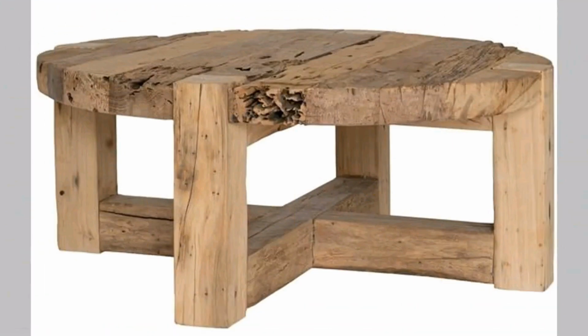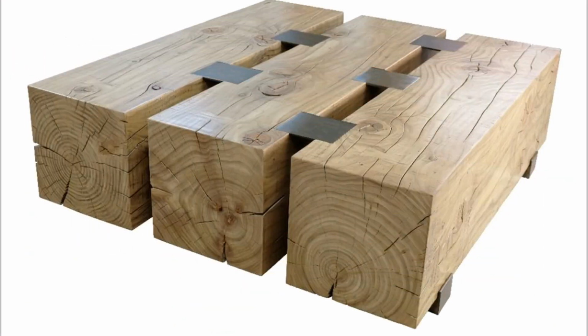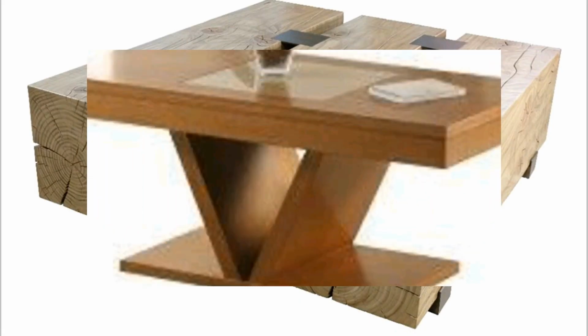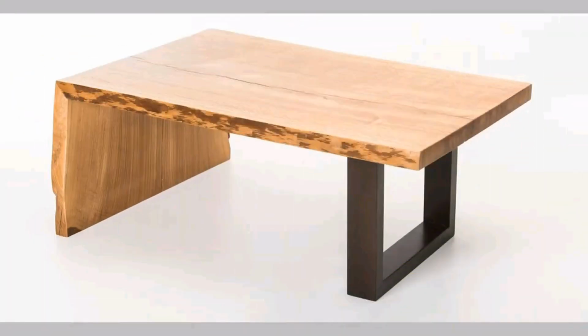The beauty of wood lies in its versatility. From rustic to contemporary designs, there's something for everyone. Our mission is to guide you through various creative projects, showcasing techniques that will help you unleash your artistic flair while building confidence in your crafting abilities.